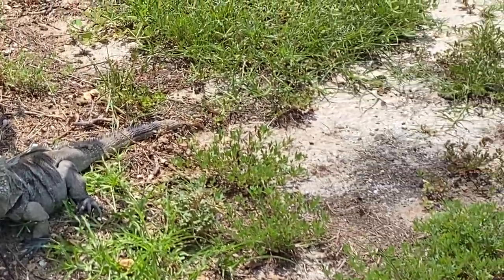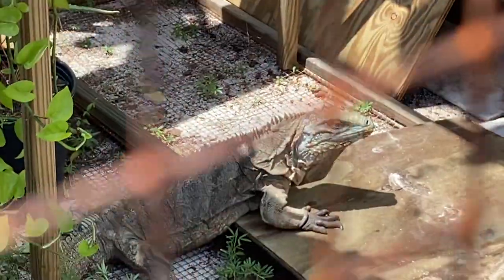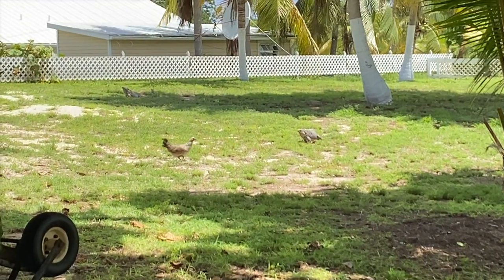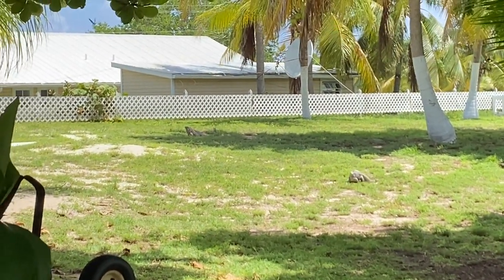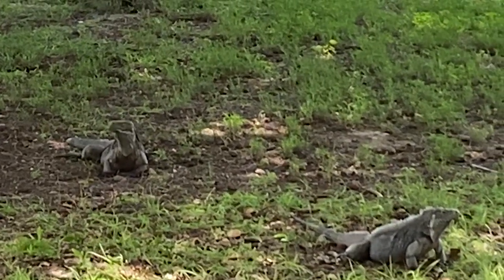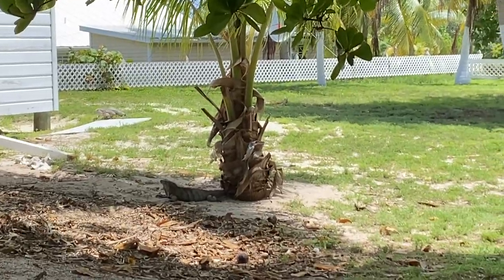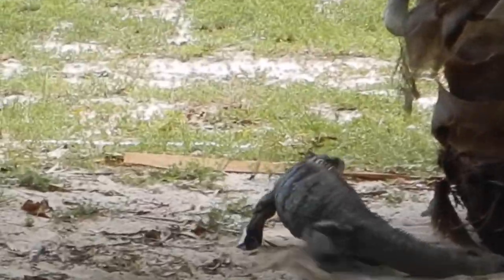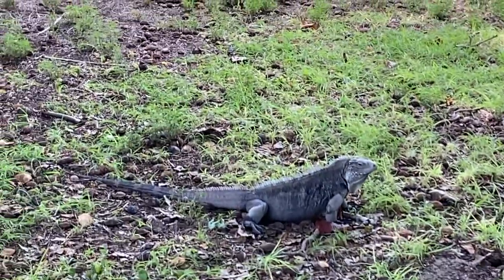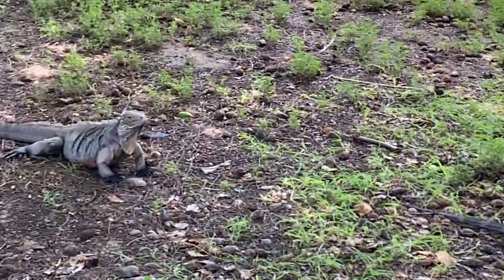The Sister Island rock iguana is a species of iguana that is native to only Little Cayman, similar to how the blue iguana is native to only Grand Cayman. Very few of these rock iguanas actually live out in the wild. The estimated number living in the wild is less than 2,000. So the Department of the Environment and the people of Little Cayman actively try to help out this species and not let it go extinct.